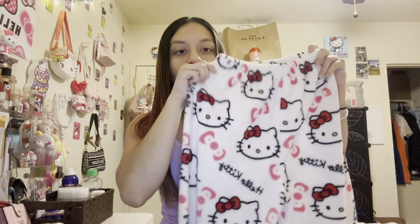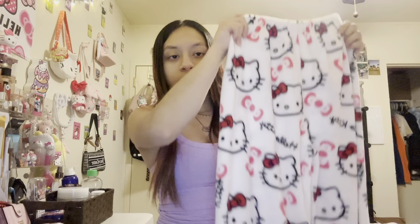And here's the second pair. It's the same exact thing but in white. Really cute. It has her face, the little bow, and then the Hello Kitty. This is also a size 2, so yes. They're really cute. I recommend them, they're really soft and warm and cozy to sleep in, so yes.